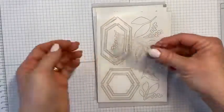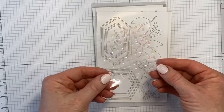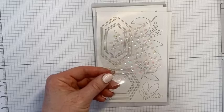So first of all, it comes with a full set of iridescent sequins that are adhesive backed. So you don't need to have any kind of adhesive to put these on.